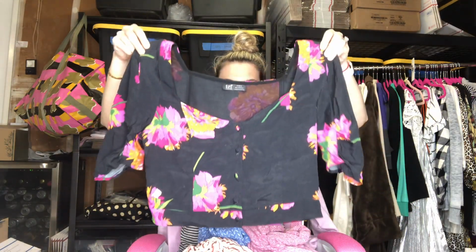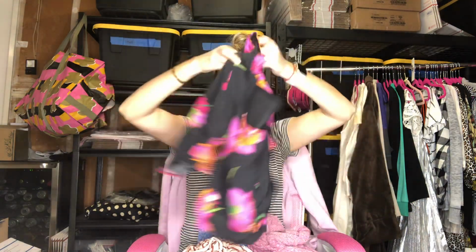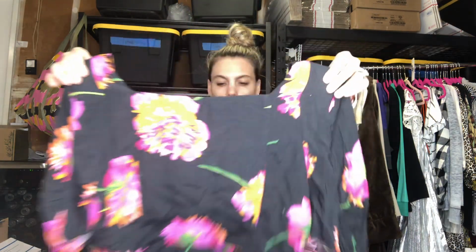Oh, this I love. This I'm definitely going to wear so I can get a cute photo and then list it. It is Zara. It's like a crop shirt, floral, size medium, super cute. This I might try to fit into. It's just like a Victoria's Secret, what do you want to call it, bralette.